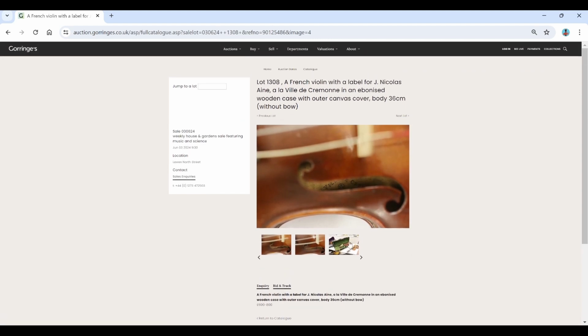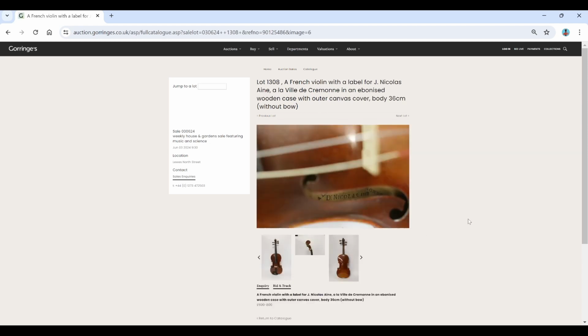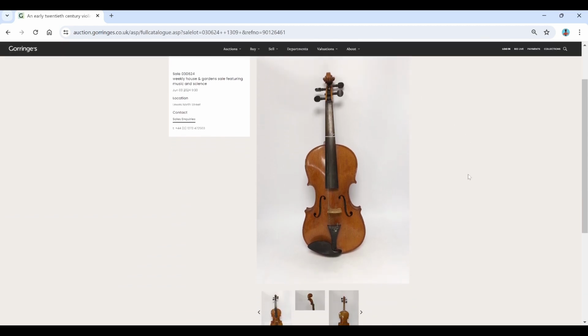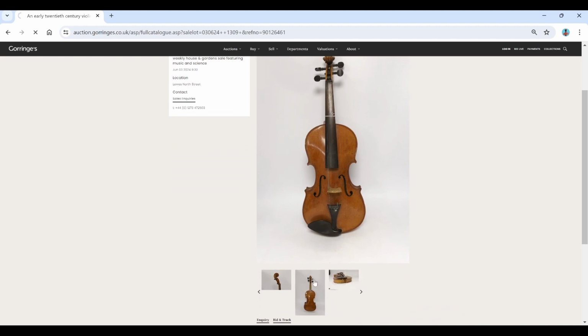Length of body 36 seems maybe a little bit high, but I don't know, it might achieve that. It's hard to say with these ones, but I think it's probably correct. Early 20th century violin. Let's see if there's anything to notice from this.